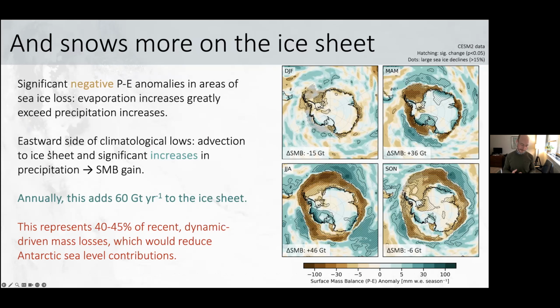And so what does this mean in terms of the surface mass balance of the ice sheet? This is showing anomalies in precipitation minus evaporation, primarily over the ocean. These large brown areas are showing where increases in evaporation exceed increases in precipitation. And so these are areas of net moisture addition to the atmosphere. We can see these are most pronounced in these non-summer seasons and over areas where there are reductions in sea ice.